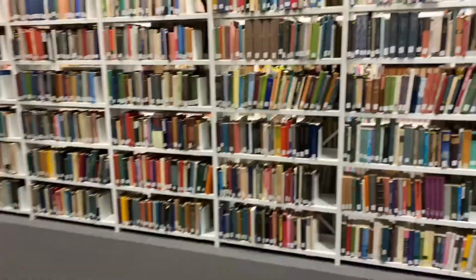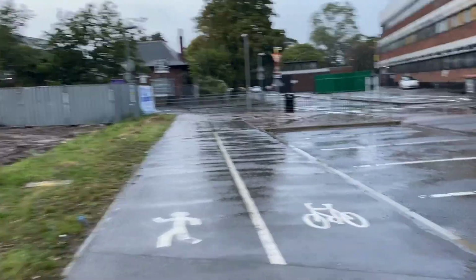I then headed back out of my study room at the end of my allotted slot time out into the rain, and as you can see I'm walking away from the medical building, definitely quite wet.